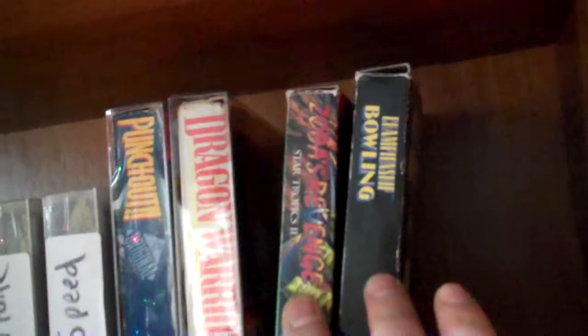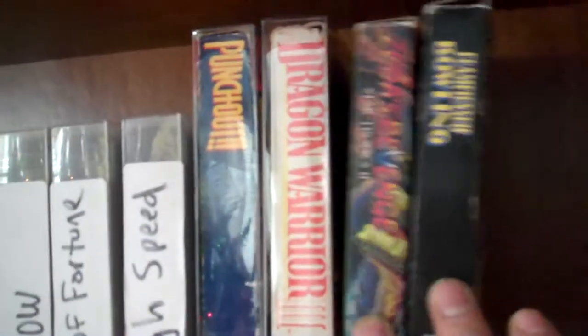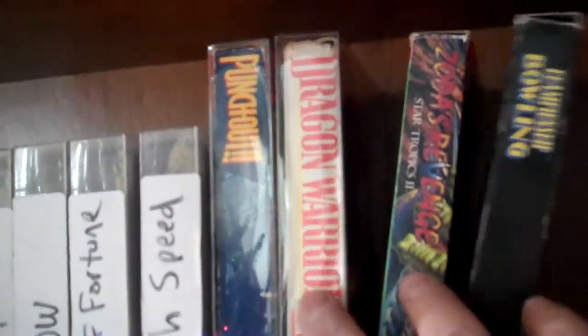My NES collection isn't that great. A lot of the standards in here. I got a lot of games that I really like, that I found to be fun. My gems of the collection are probably my boxed games right here. I got Championship Bowling, complete in box, Star Tropics 2, Zoda's Revenge, complete in box, Dragon Warrior, complete in box, Punch-Out, complete in box. Those are my gems.